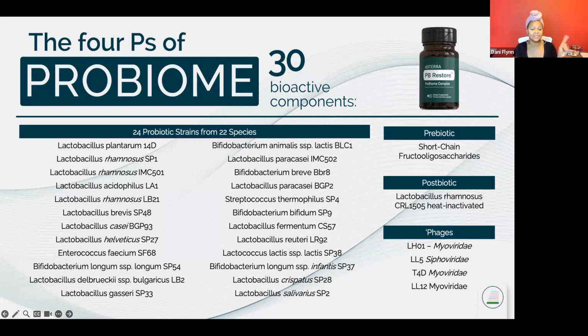Now, what makes this delivery system so powerful and different than anything else on the market? There's nothing else like this on the market. What makes it so incredible is the delivery system. We know there's lots and lots of information on the benefits of probiotics. That's well documented. But most probiotics can't get through the stomach acid unharmed, and it's because of the delivery system. What makes PB Restore unique is that it's encapsulated in a time-release double layer capsule. This protects the probiotic cultures as they pass through the stomach and get into your digestive system, and it can really then be as effective as we need it to be.